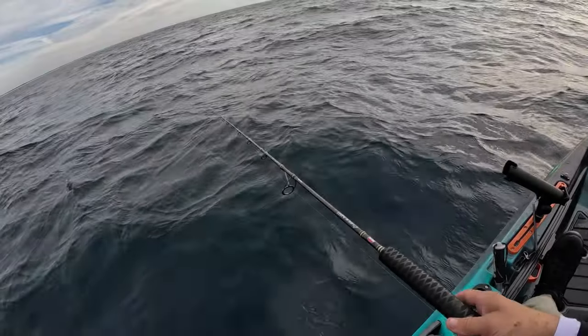All right, we're heading back over to see what Redbeard's doing. Those triggerfish, they're fun to catch, but time to go see what else is out here. See if I can find another spot where I'm gonna mark a lot of fish, and then maybe I'll drop some more bonita and see what's biting.